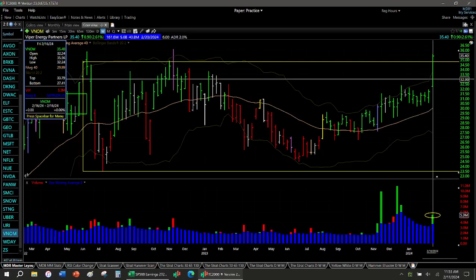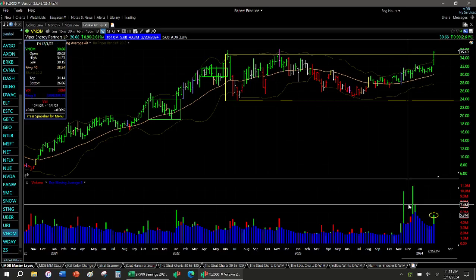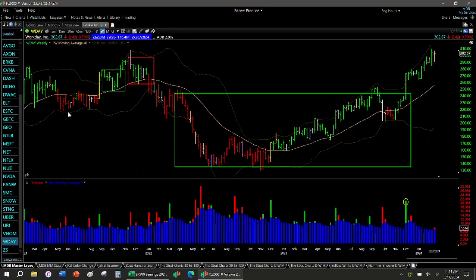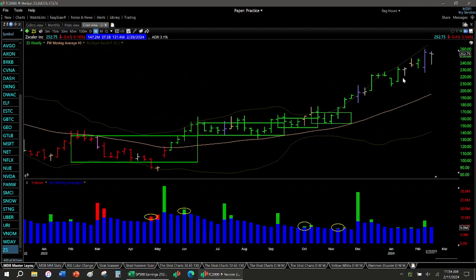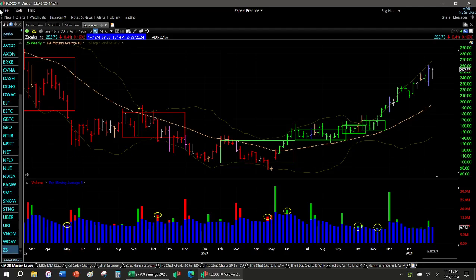But it had here a box breakout. Look at all the green volume here all of a sudden. Oil might be getting very bullish. Oh, more tech. Ugh, a bunch of signals here. It's not easy when a stock gets a ton of signals, but this one's still bullish, moving higher.